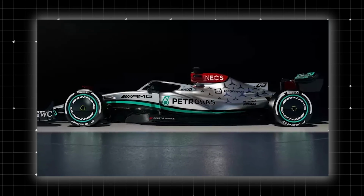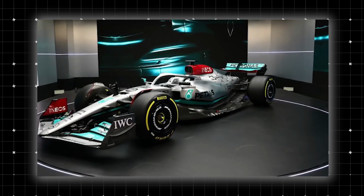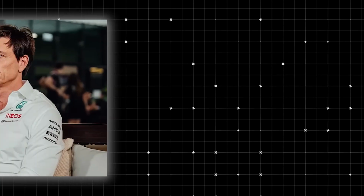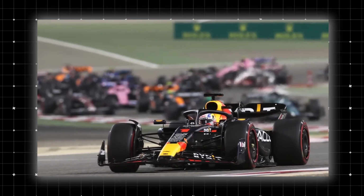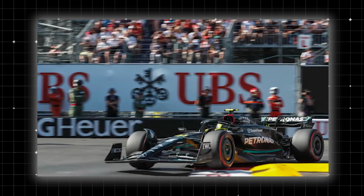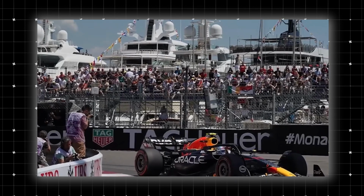Mercedes had a similar design in 2022 and the early races of last season, but they moved away from it after facing performance issues. Toto Wolff, Mercedes' big boss, openly criticized the design at the start of 2023 when they were lagging behind Red Bull. Fast forward to Monaco, and Mercedes showcased a different side pod design on their car, making everyone think the bulbous side pod concept was done for.